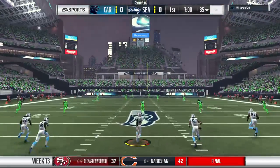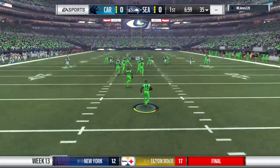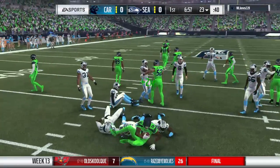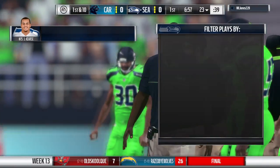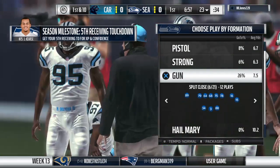Larry, EA Sports coverage of the NFL brings us to the Evergreen State and CenturyLink Field in Seattle, Washington. Straight ahead, it's a rematch from last year's NFC Divisional Round matchup between the Carolina Panthers and the Seattle Seahawks.